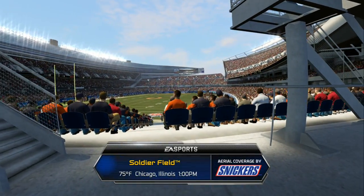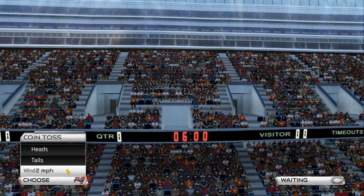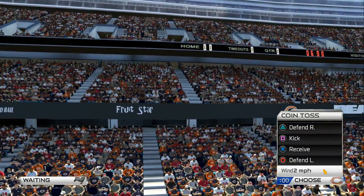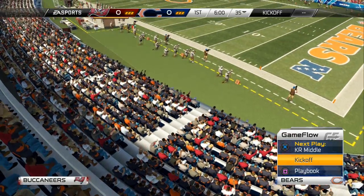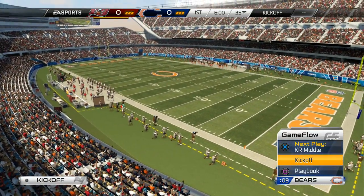Everybody is ready to go for this matchup between the Tampa Bay Buccaneers and the Chicago Bears here at Soldier Field. Two incredibly talented linebackers leading their defenses onto the field today. You know, what is really unique is that these defenses realize how talented these linebackers are, so they do everything they can to protect them.